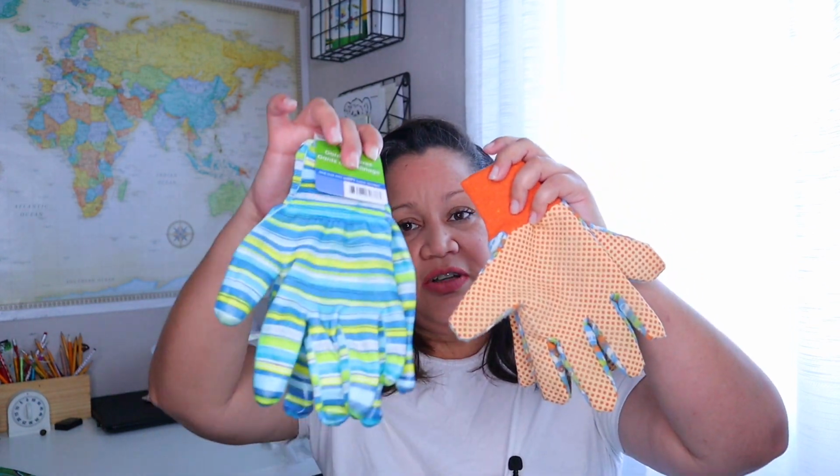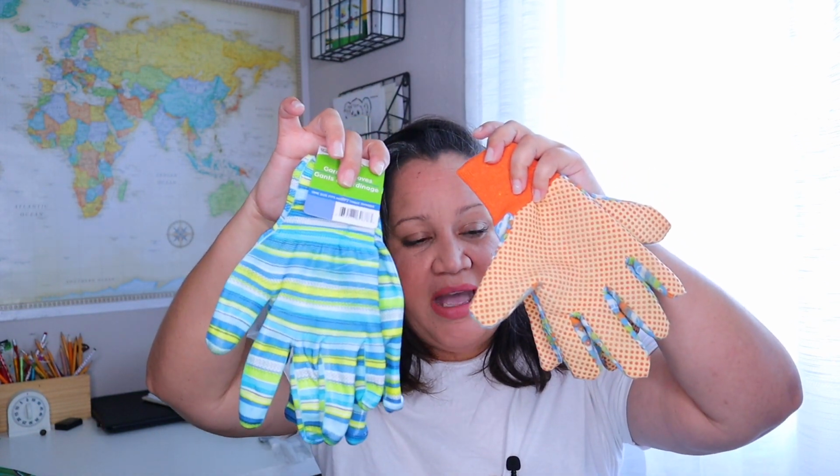And the next ones I will be showing to you, these are coming from Dollar Tree, is this set of gloves, and I think you guys can imagine we are going to be doing some gardening in here, so I decided to grab these gloves from Dollar Tree. I don't need anything expensive because they are going to be dirty, so I think this is good enough for us, especially because we are just starting with gardening. We don't need anything very expensive.